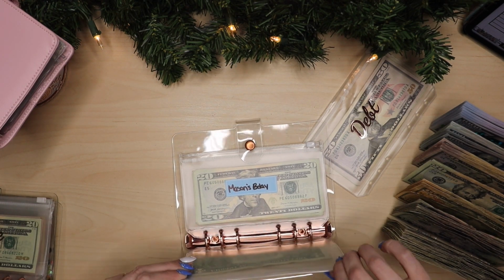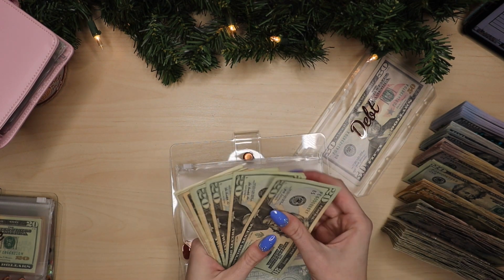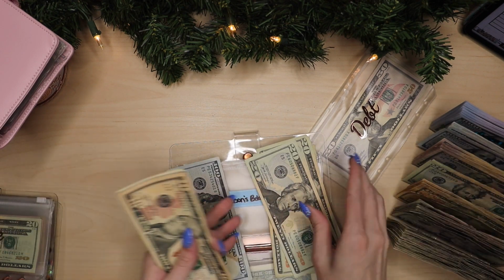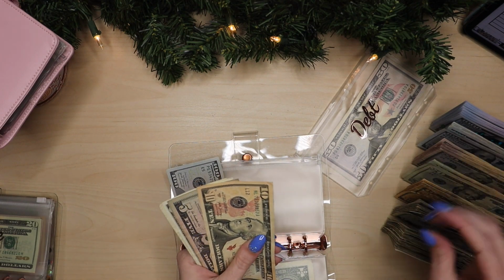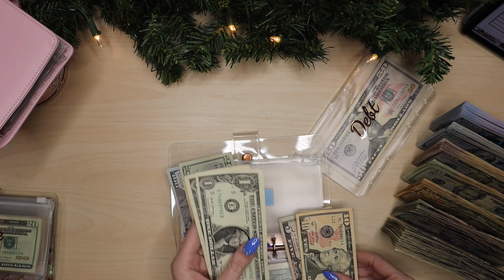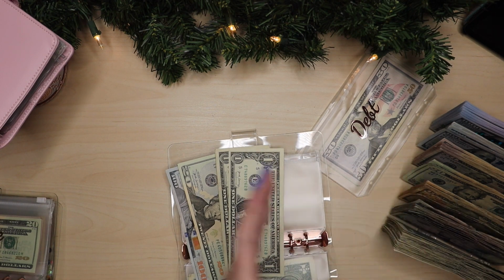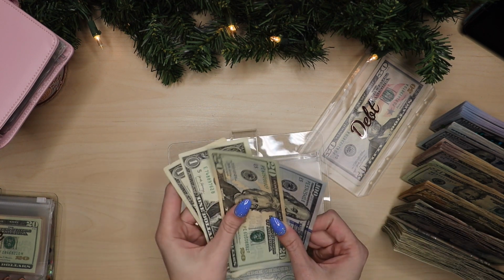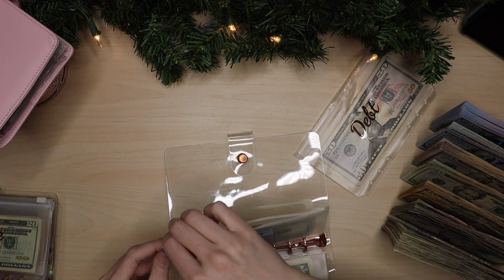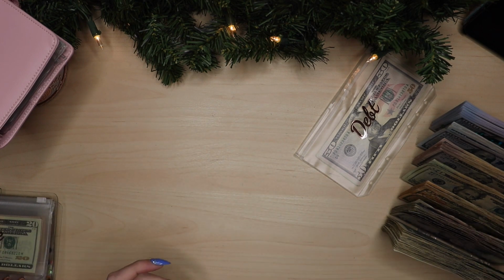All right, so for Mason's birthday, let's condense this one too. So let's see. 20, 40, 60, 80, 100. And then 10, 15, 20. Let's do a 20. And then 2. So let's put these back. Okay, so we have 122 for Mason's birthday next year. Awesome. All right, there we go. We will set that aside. That is nice and cleaned out.